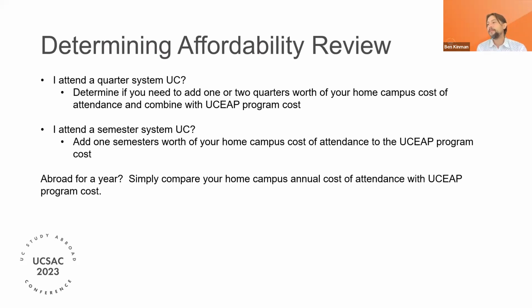And then semesters, if I'm going to be abroad a semester, then I just need to add 1 home semester's worth of my cost of attendance, and then add that with my EAP program costs, and then compare that to my home campus cost of attendance for a year. And then abroad for a year, just simply compare your home campus annual cost with the UC EAP program cost.